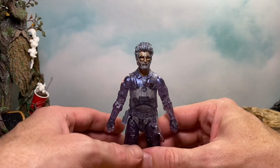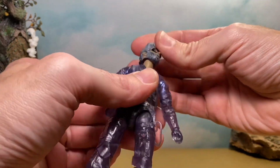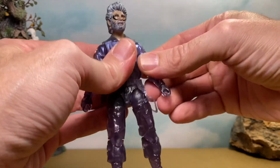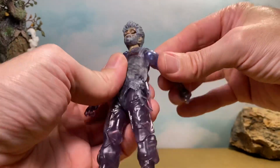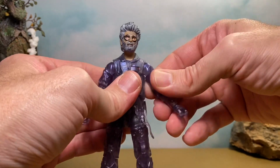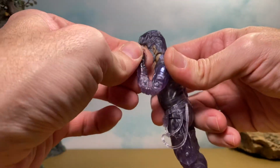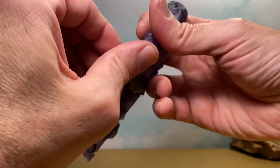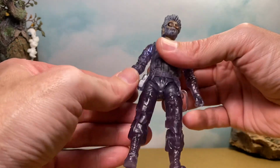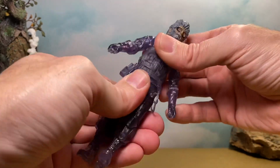And for Egon, he is going to have the same articulation as his other figure did. We get a ball for the head here, and then we get hinge and rotation for the shoulders, as well as some butterfly joints in there, so that's nice. And we do get a bicep swivel there. And we're also going to get double jointed elbows here. And then we also get a hinge and swivel for the wrists, and that is up and down on both wrists. And we get this waist cut here.